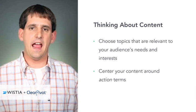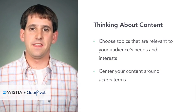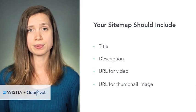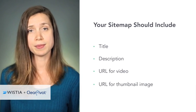If you're not sure which terms in your field are going to yield video results, you can do a little research. Think of words like how to, creating, building, designing, words that describe a process and lend themselves well to video. There's also some logistical stuff to take care of to make sure you're fully optimized. Make sure you have the right metadata on your video sitemap. Things like title, description, and URLs for your video and thumbnail. Google likes to see metadata that's well aligned with the content on your site. So don't put a video titled Funny Cats on your how-to page and expect to see good SEO outcomes.